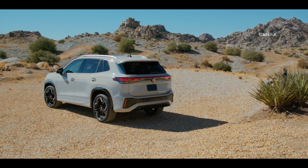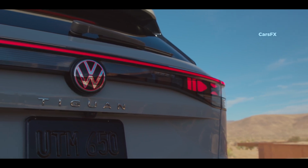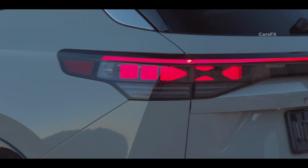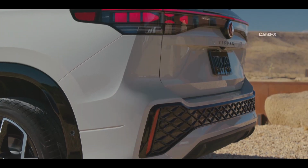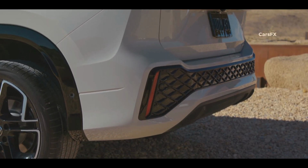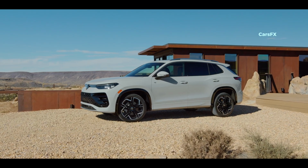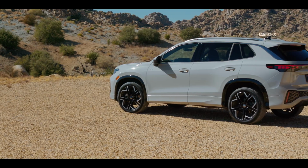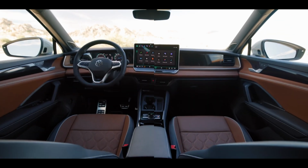Out back, again, it's been completely redone, featuring a massive light bar that spans the entire width of the tailgate, connecting new slimmer taillights while also illuminating the VW logo. The bumper has also been completely redesigned, mirroring the front grille's design. Overall, this new model brings some European flair to the US, which it desperately needed, and I think they succeeded in doing just that. But if you think the exterior is handsome, check out the interior.